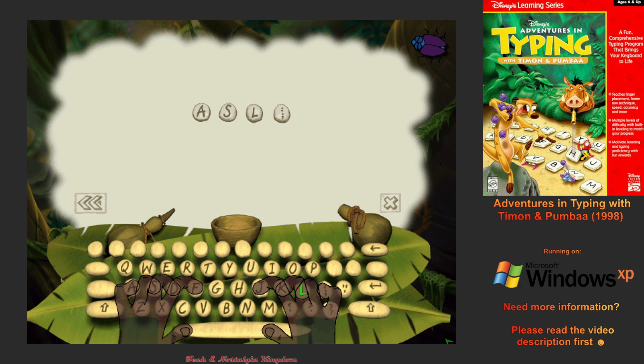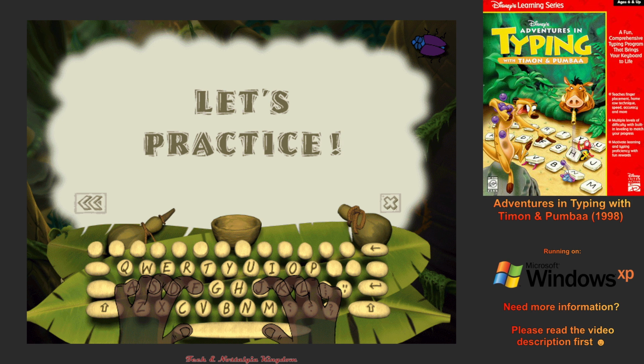Type A 3 times. Type semicolon. Type L 3 times. And finally, type S 3 times. Impressive! Very good. Now, let us practice the new keys you just learned. Ready, set, go!